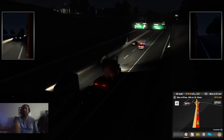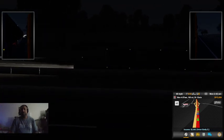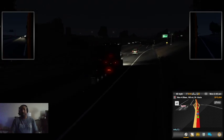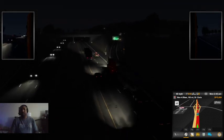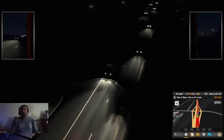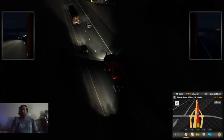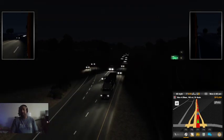Fly by action. Let's go. Not really flying by, but you know. You're only going 40 mile an hour. Now, with this, you can't speed because when you have your escorts, they only go on the speed limit. They're only going to go 40 mile an hour. So you don't want to try to go faster than that because you're just going to end up running into them.